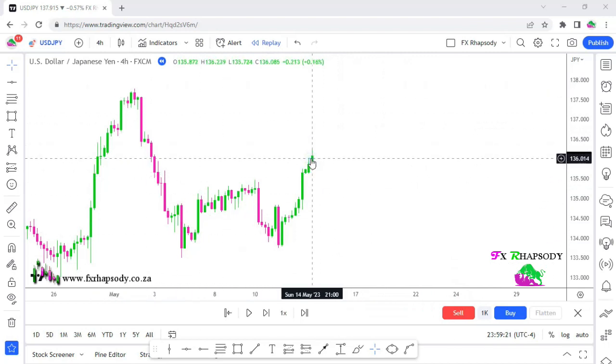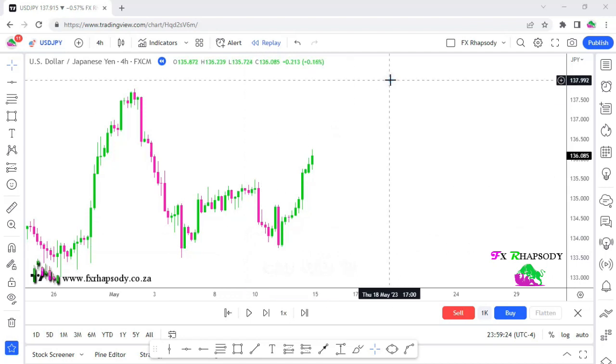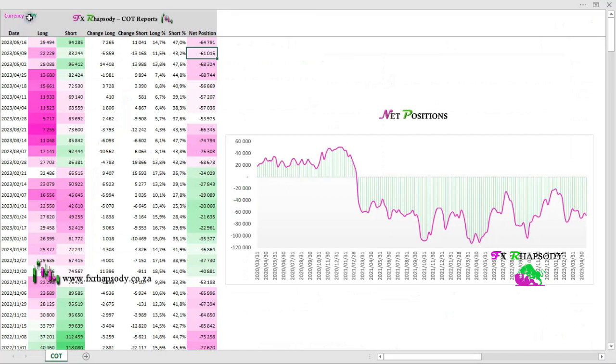Before we look at what happened during the week, let's look at the COT reports first. We can see on the Japanese yen side of things, let's look back to last week. Last weekend, COT reports showed a negative movement in the net positions. Basically, some longs were closed in the market, but more shorts. The movement in the net positions went from a negative 68,000 to a negative 61,000.